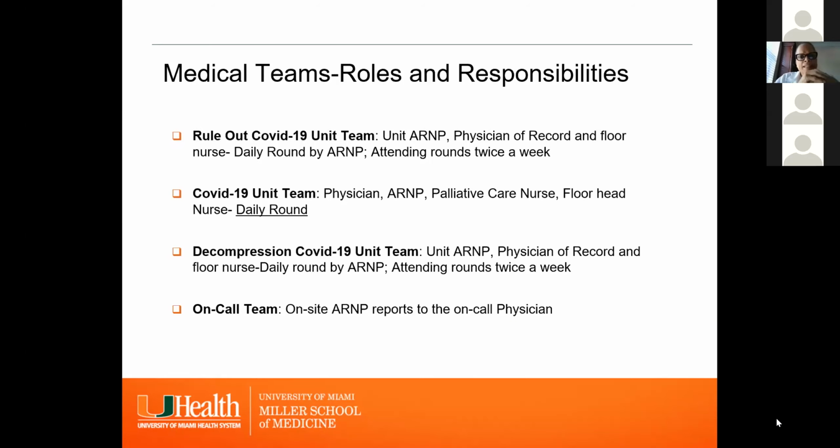So the Rule Out COVID-19 unit team included an actual unit ARNP who worked closely with the physician of record and the floor nurse. The unit ARNP made daily rounds on those patients and reported to the attending, who rounded twice a week or as needed. The actual COVID-19 unit team included a physician, a nurse practitioner, a palliative care nurse, a floor head nurse, and made daily rounds or more if needed.